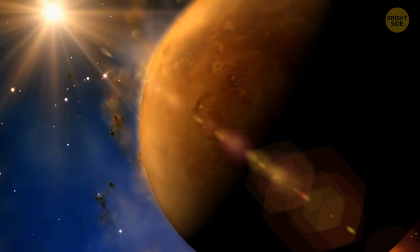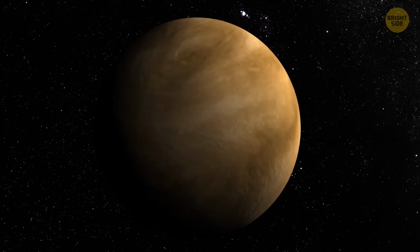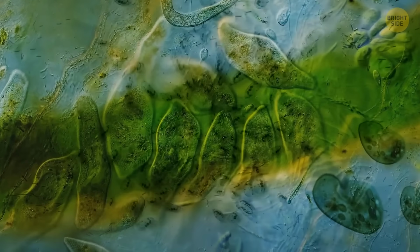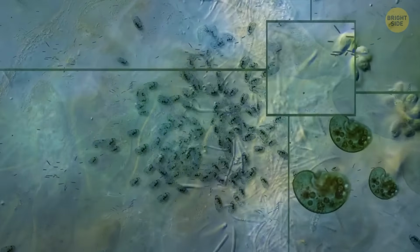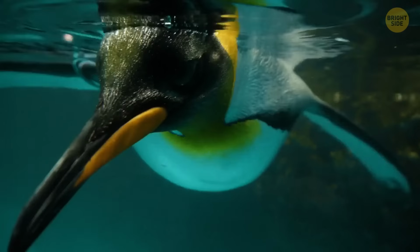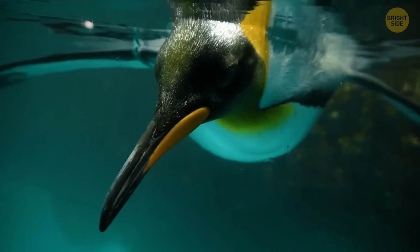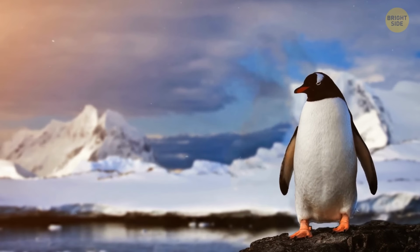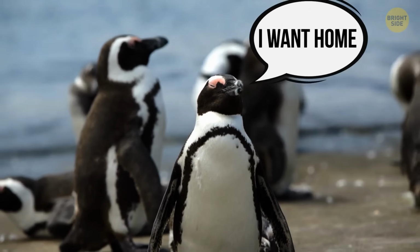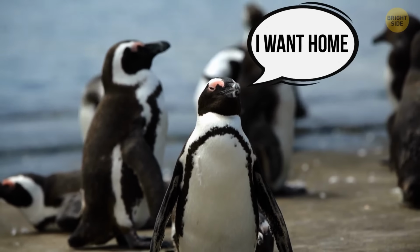In 2020, scientists detected a strange gaseous substance in Venus's atmosphere. These were chemical residues of phosphine. This is a significant finding because phosphine exists on Earth near some microbes. They've recently discovered phosphine in penguins' bodies. Many people started to put out theories that these animals came to us from Venus. But, of course, this is not true.